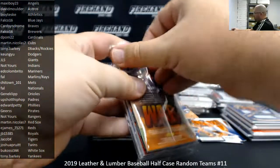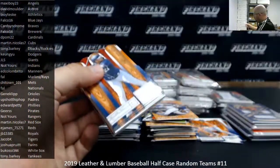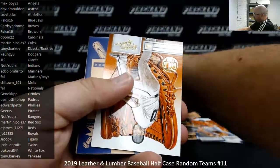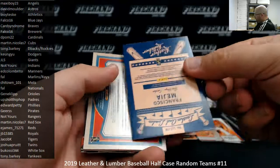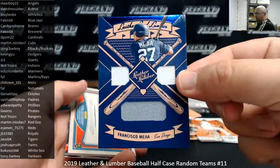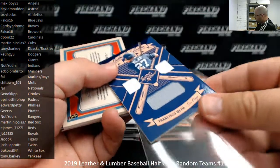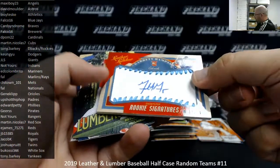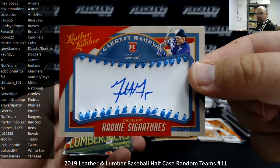All right, we're through two boxes. Madison Bumgarner, gold foil, or gold proof, rather. Francisco Mejia for the Padres, triple jersey, Upshot Hip Hop. Garrett Hampson again for the Rockies, back-to-back. This time this is a light blue stitched 50. Rockies going to Tony Barkey.